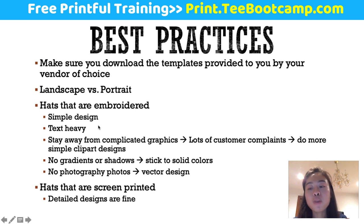I recommend that you stay away from complicated graphics. I've had a lot of customer complaints when I do certain graphics, and it may look cool on the computer screen and it looks cool when it's generated on the mock-up, but in reality, when they actually create the product, it doesn't actually look like the image that you upload.